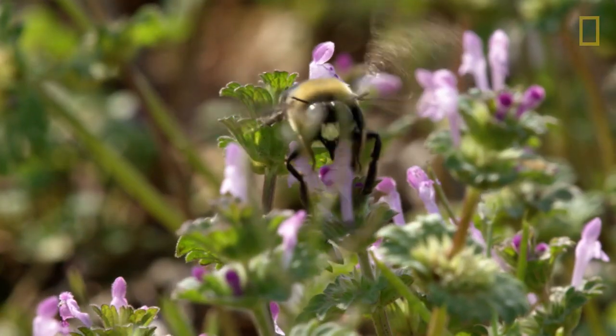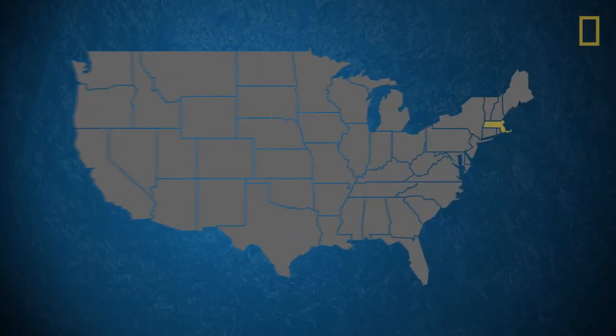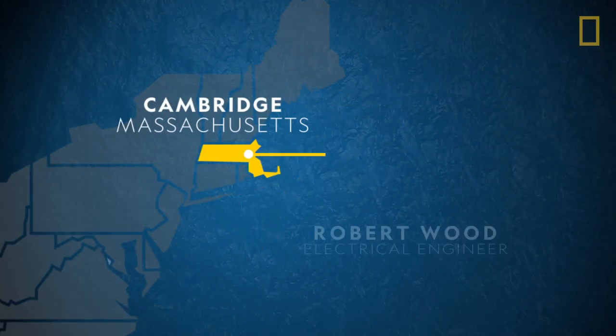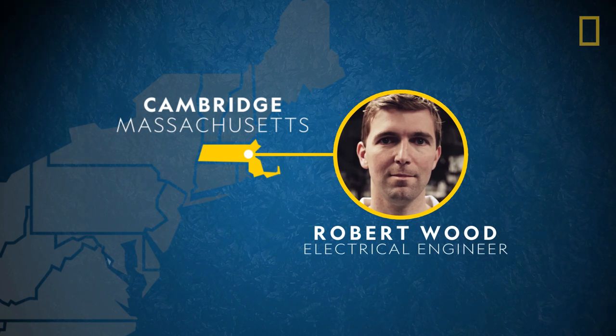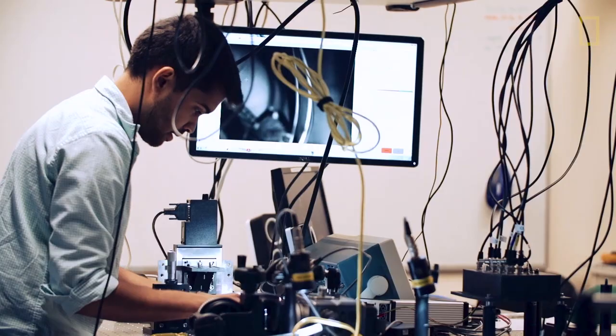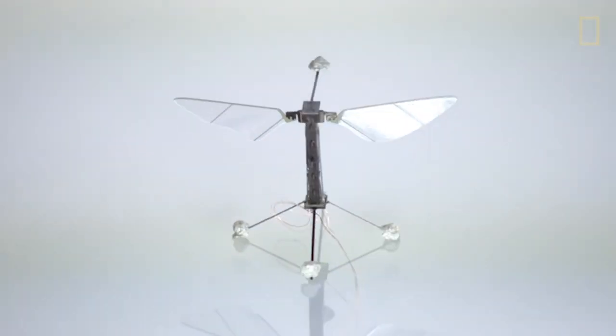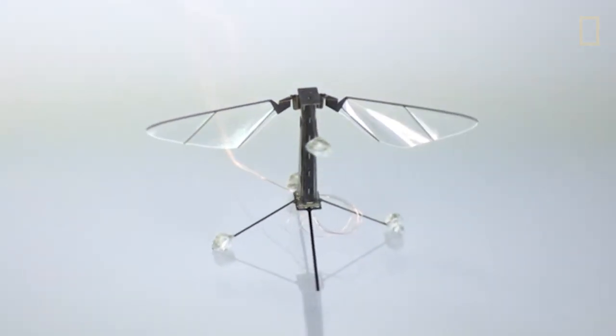If you come up with a task that you need a robot to do, you can look into the animal kingdom and find interesting solutions that you can draw from. Robert is a professor of engineering and applied sciences in Cambridge, Massachusetts. He and his team at Harvard University's Microbiotics Lab are currently working on tiny robotic winged insects known as RoboBees.